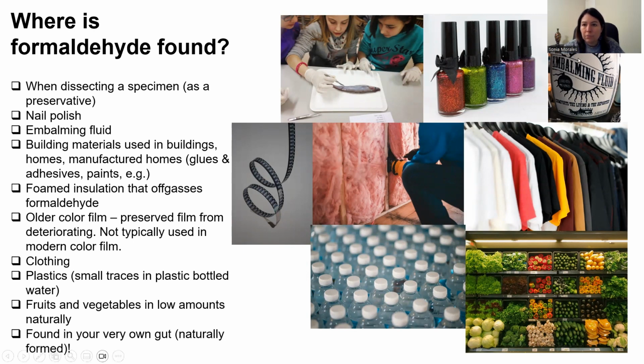Also, something else that has formaldehyde is embalming fluid. Now, embalming fluid will stiffen up a corpse. Building materials, such as those used in buildings, homes, manufactured homes, glues and adhesives, paints, backing of carpet, pressed wood products, they all have formaldehyde. Something else that has formaldehyde is foamed insulation that off-gases formaldehyde.